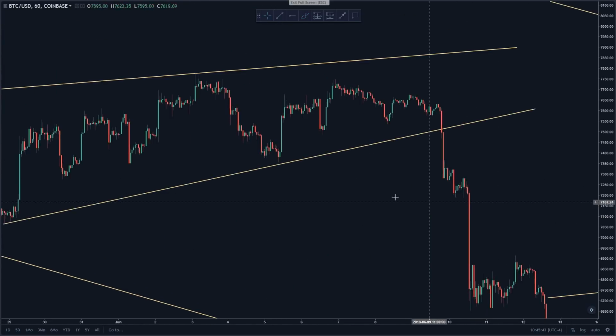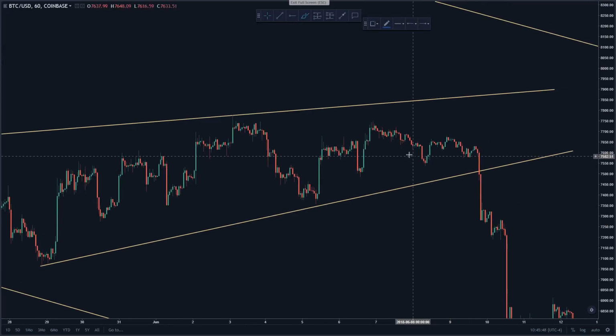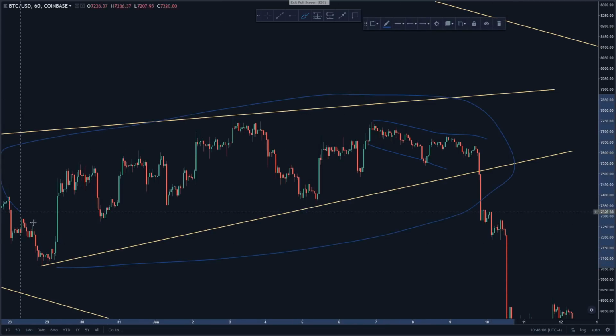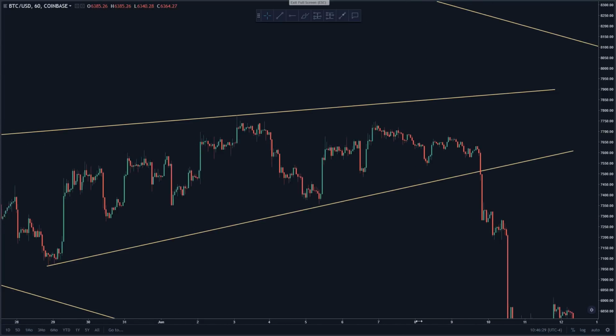So if we look back to here, we had another pattern very, very similar. Bitcoin likes to create these patterns that are very, very similar. And so you could take this as a descending channel to break to the upside, but also you have to understand that this whole pattern is a continuation to the downside. And so you shouldn't get too caught up in this when the bigger pattern is telling us this is a big continuation to the downside.